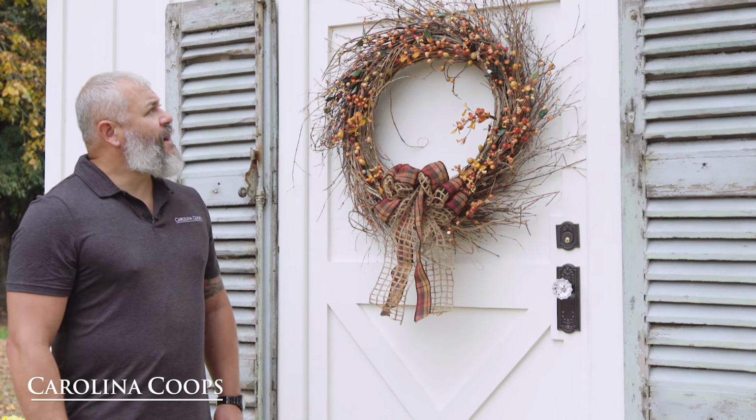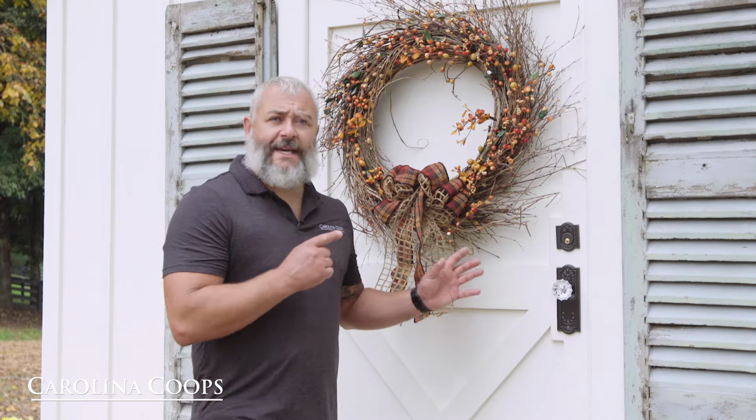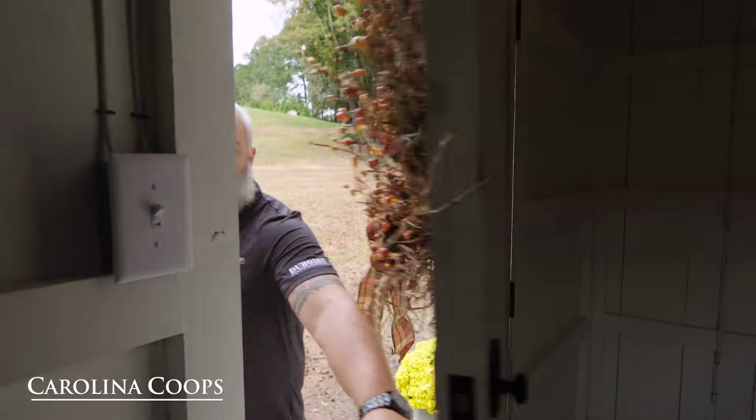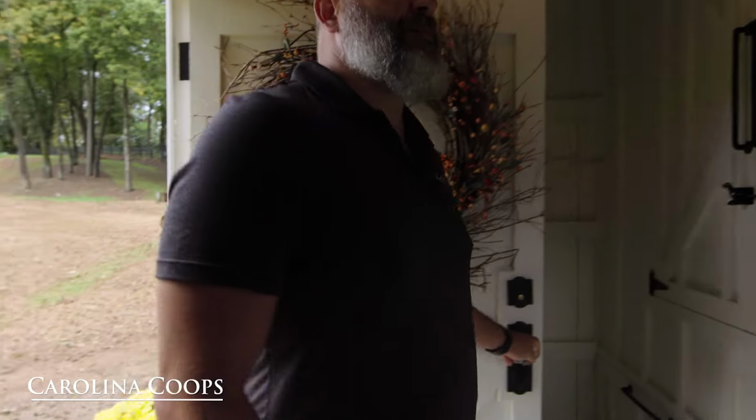All right, so right now I think is a good time to take a walk inside the hen house and show you all the great features about what makes this coop awesome. All right, let's take a look at the inside of this beautiful hen house.